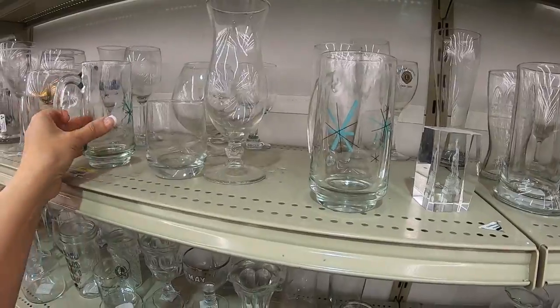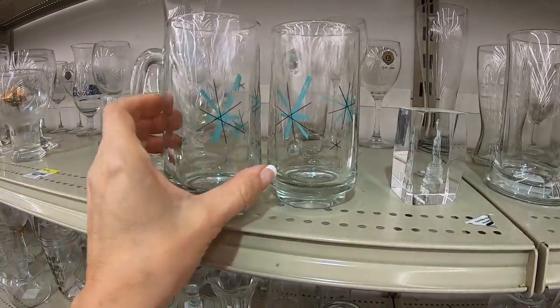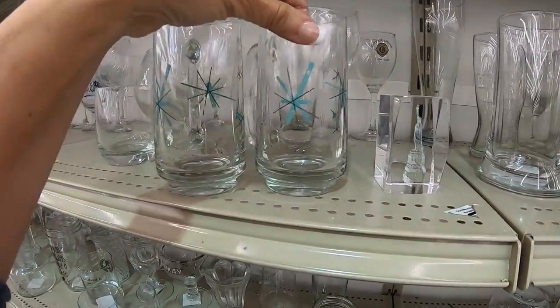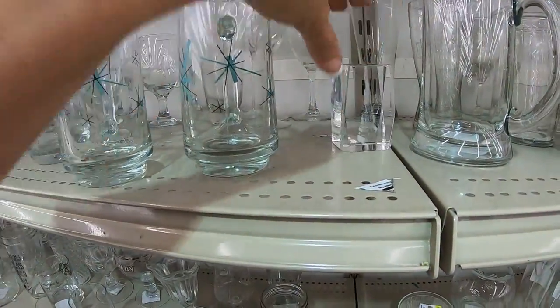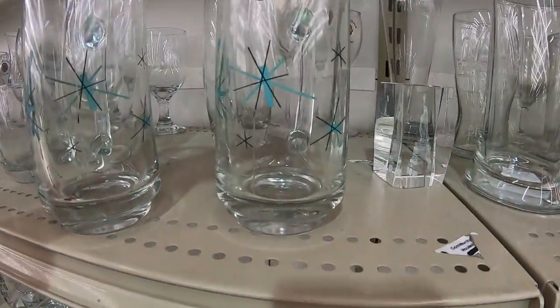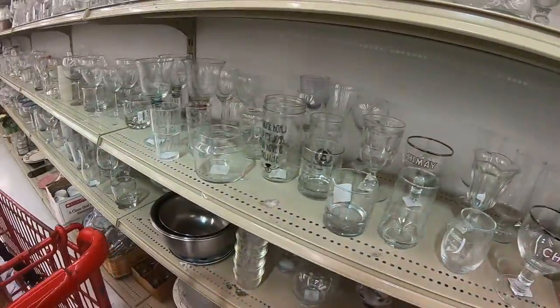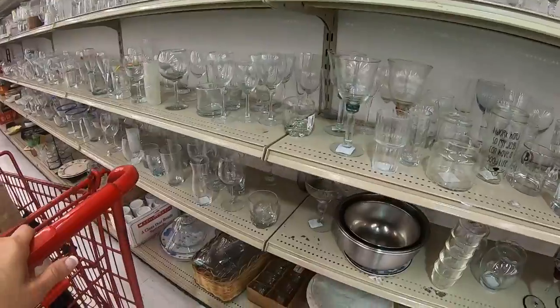I thought these glasses were unique because they have an atomic print on them. I didn't feel that this was genuine vintage. I think these were remakes, but I could be wrong about that. Maybe Libbey put them out. I'm not even sure. Once again, kudos to you guys selling a lot of glass.